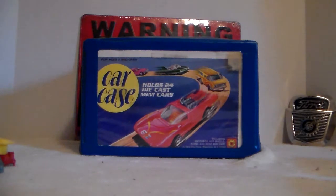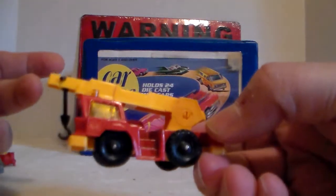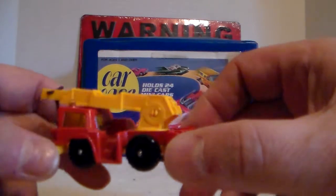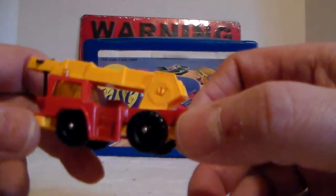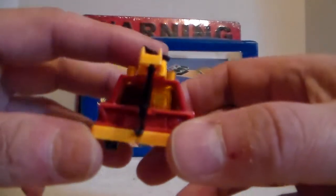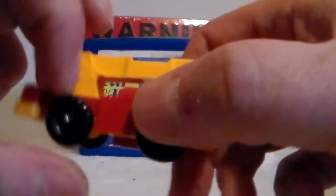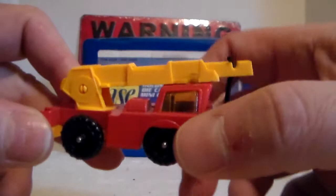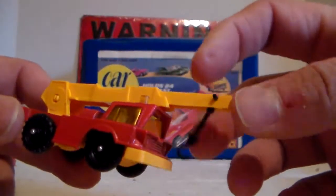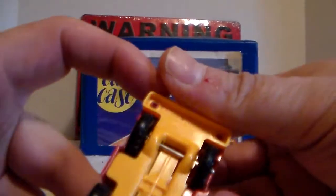Alright, this next one I think is cool. I was never big on construction vehicles, and when I picked this up, let me step back. I got this at a flea market, and it was sitting on a table amongst a bunch of other items. And it just looked really cool. I thought it was one of those Japanese knockoff brands, because I looked at the wheels and all that, and it's kind of cheap feeling in how it's put together. But it is actually a Corgi Junior.